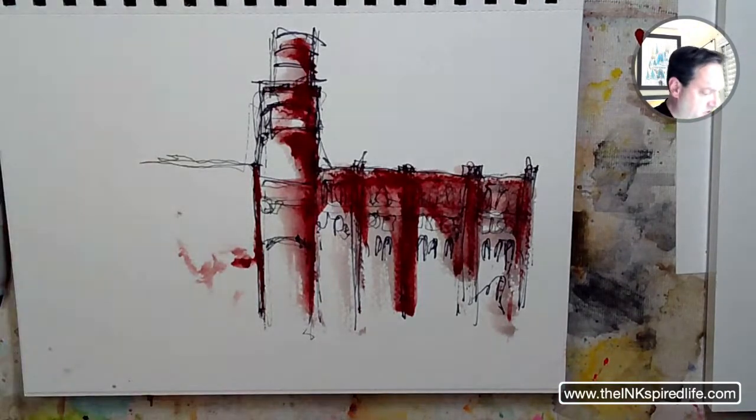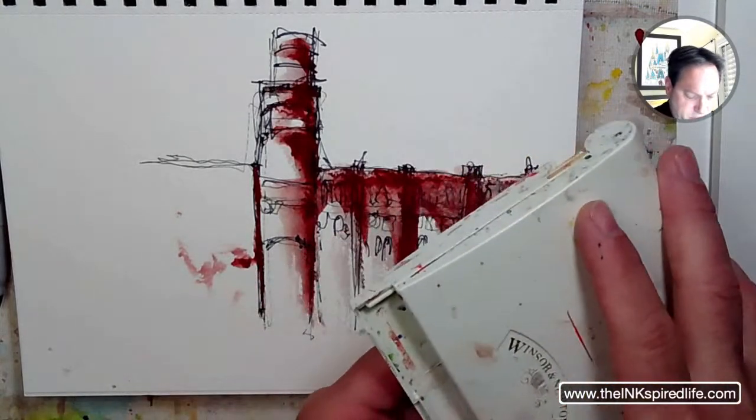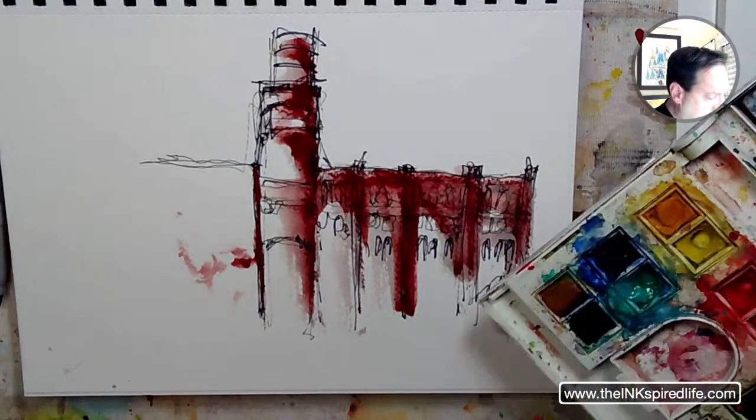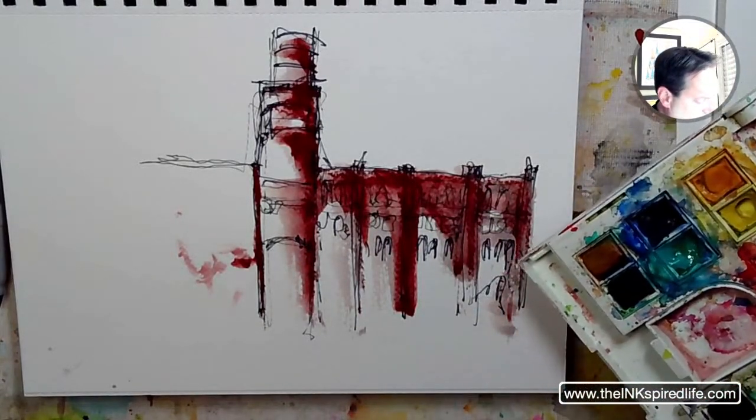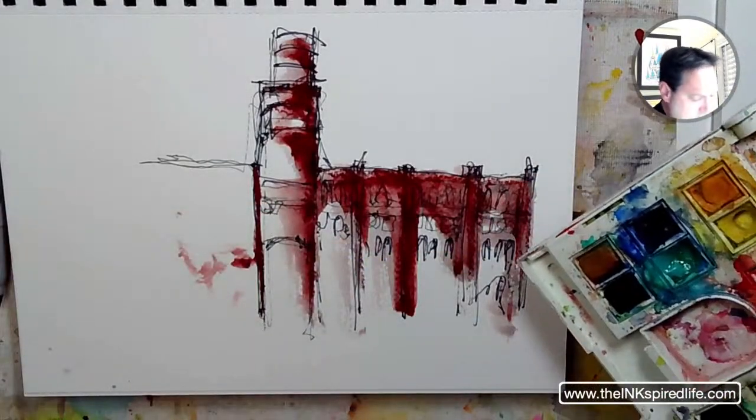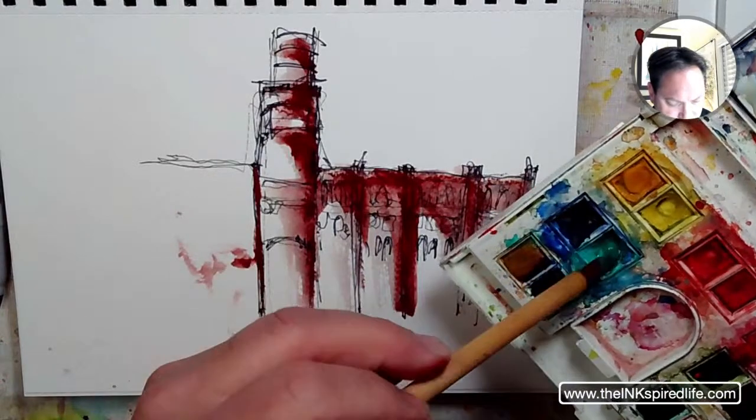Oh, I want to break out some turquoise. I think turquoise goes well with this. So let's just break out some turquoise. Throw this on also. And after it dries, I'll come back in with my Sharpie and sketch out the windows and some of the details. So this is just blocking it out.